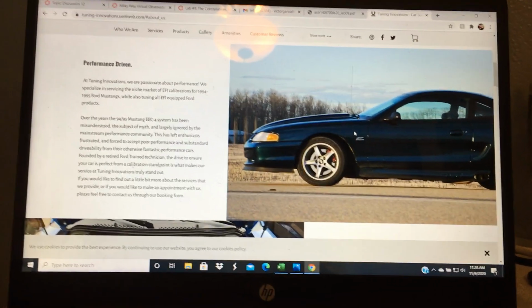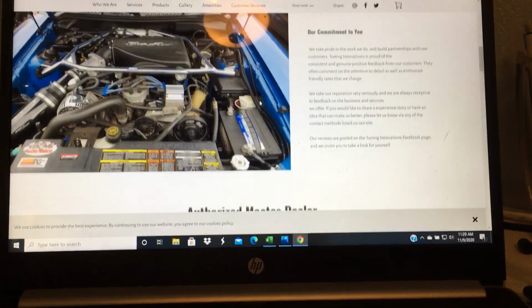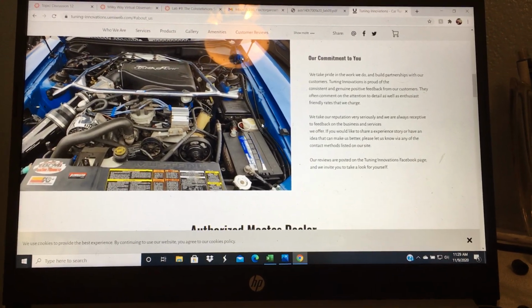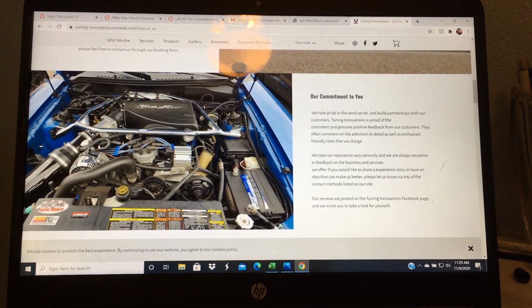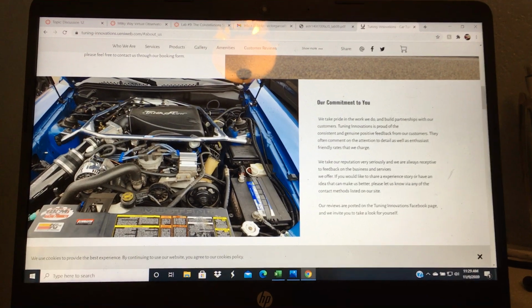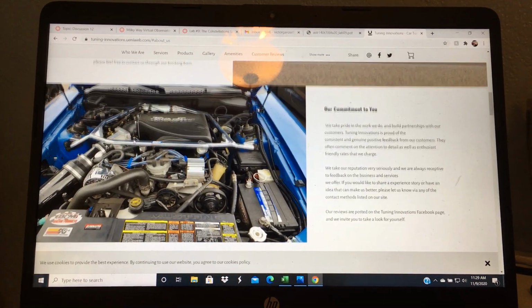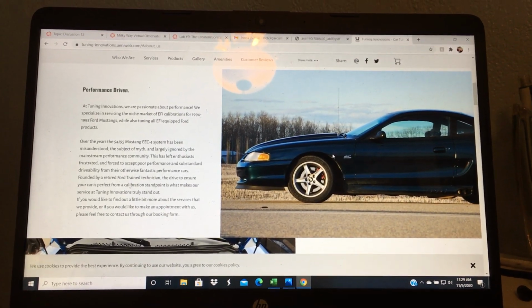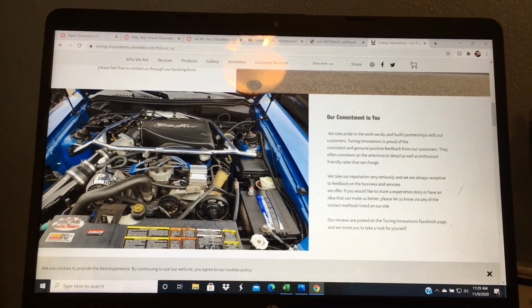He's a retired Ford technician. Around 20 years of service working at Ford, so he knows these cars inside and out, as these cars were in and out during his time he was working. Any setup you have, just let him know. He does free consultations.